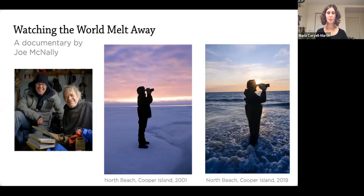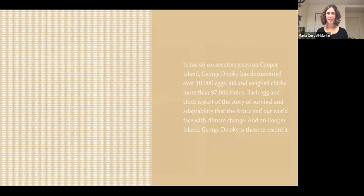and included this photo of George in 2001 at the edge of Cooper Island. And they did a repeat of that photo in 2019, really showing the changes that George has witnessed and the really visual impact of the lack of ice. And in my work as an artist, I thought a lot about how we show this in the show too. In addition to the show, we put together an exhibition catalog with stories and paintings.